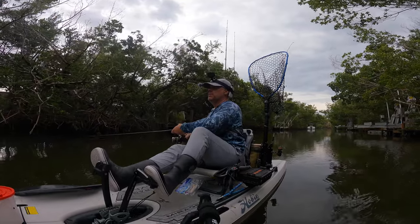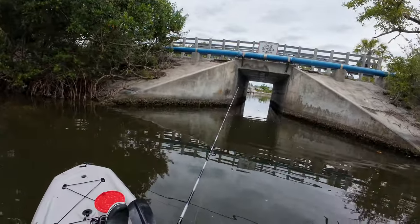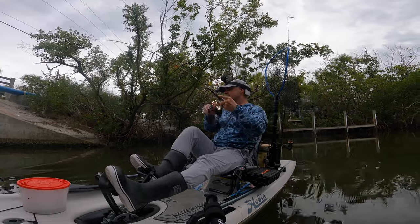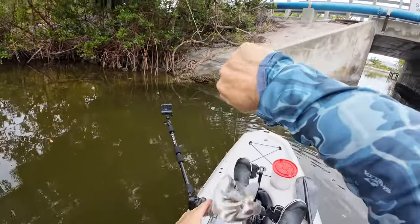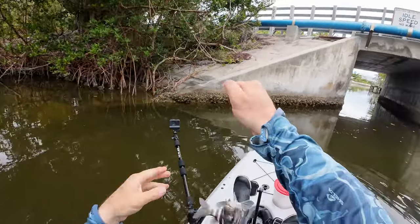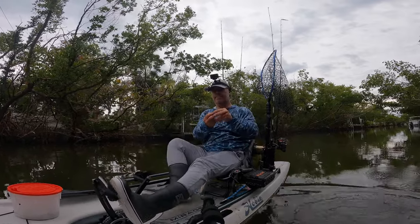My past trips here, there should be some sheep's head around that bridge up there. It's time to try a little sheep's head. The canals on Sanibel Island have these little bridges, and the sheep's head just love hanging around them. Got it. All right, little baby one. Ow, hey, stop. Stop, flop. Come on, stop it. There we go, all right. Wow, that wasn't coming loose. There we go. All right, first sheep today. It's a good sign.